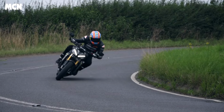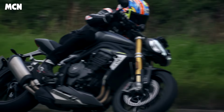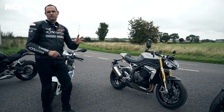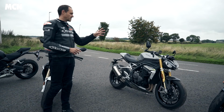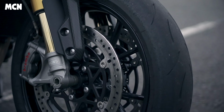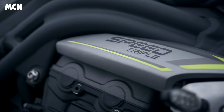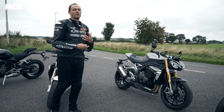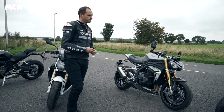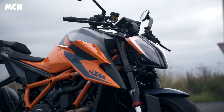So this has got 178 bhp, a brand new engine, a brand new chassis, Öhlins suspension, but it's not semi-active, a full suite of rider aids, lean sensitive, colour dash, and really this is very track focused. It's got track day tyres, Metzeler Racetec K3s, so it'll be interesting to see how it figures as a road bike compared to the old one, and how it fits in with the others. And then last but by no means least is the KTM 1290 Super Duke R.